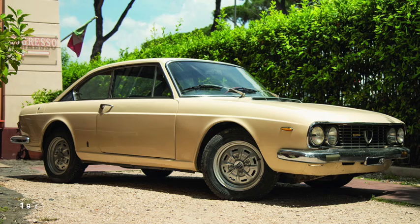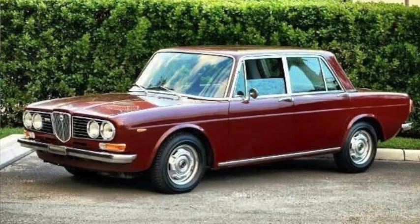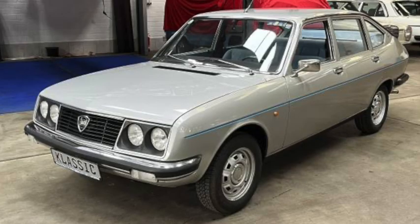But Lancia was losing money, leading to a takeover by Fiat in 1969. Almost immediately, the Flaminia would be discontinued without a replacement, but the next Flavia was already in development and would arrive in 1971 as the 2000.